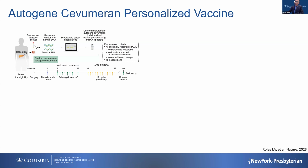I don't think so. One of the reasons is this Nature paper published by Vinod Balachandran's group at Memorial Sloan Kettering, in which they took patients who underwent tumor resections and then extracted DNA and RNA, and then from the RNA sequences predicted neoantigens, and then from those neoantigens went ahead and custom manufactured mRNA vaccines.